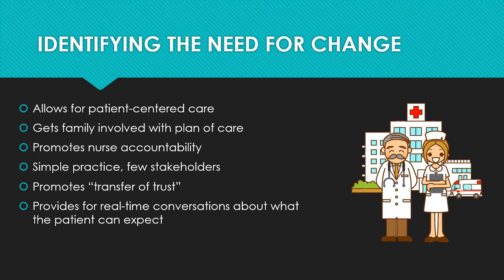By involving the patient and family in the plan of care, mistakes can be reduced, and it provides a real-time conversation about the plan of care and what the patient can expect during their stay. Bedside report can also save time for the oncoming nurse by allowing time for questions, as she or he has another nurse present to review any wounds, drips, or equipment being used for the patient. Additionally, the patient has the opportunity to witness a transfer of care and a transfer of trust from nurse to nurse, as it gives opportunity for the outgoing nurse to introduce and manage up the oncoming nurse.